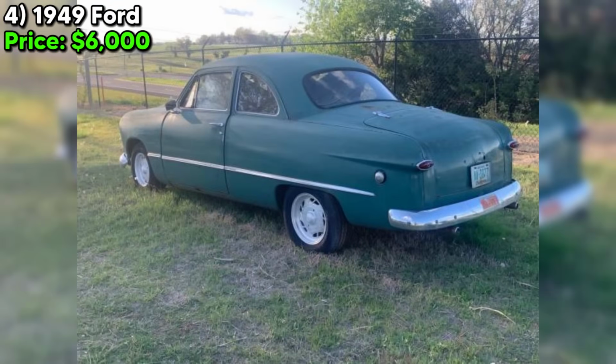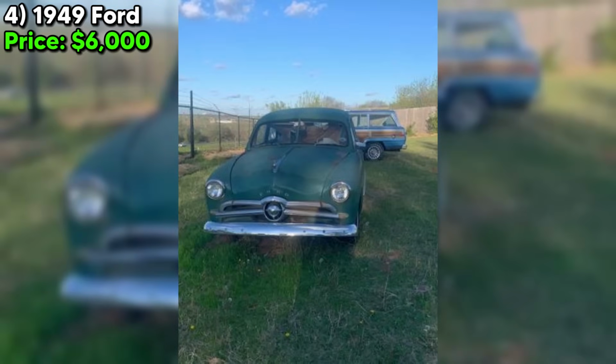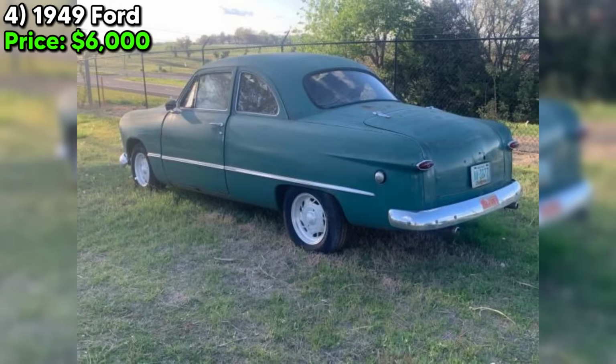The seller states that the car is in fair condition and needs work, indicating that it may require some repairs, restoration, or finishing touches. This is not uncommon for classic cars that have undergone significant modifications, as the process of customization often involves a certain amount of fabrication and adaptation.